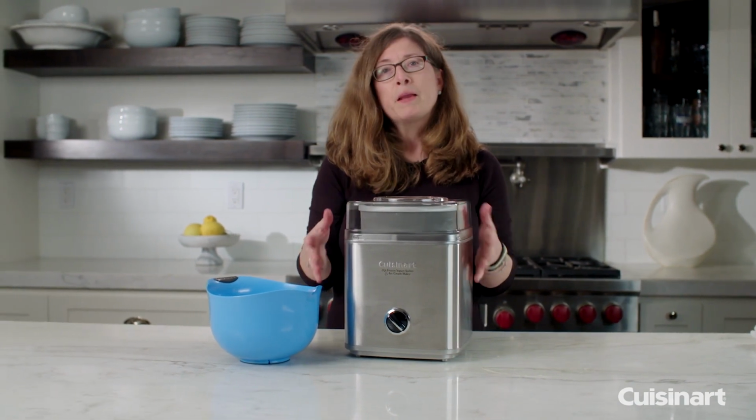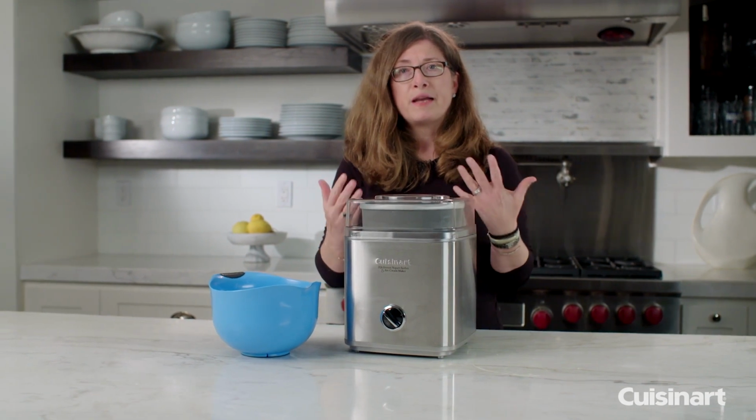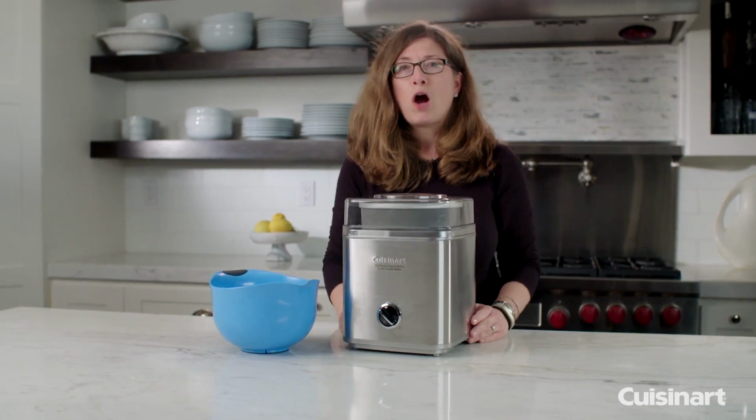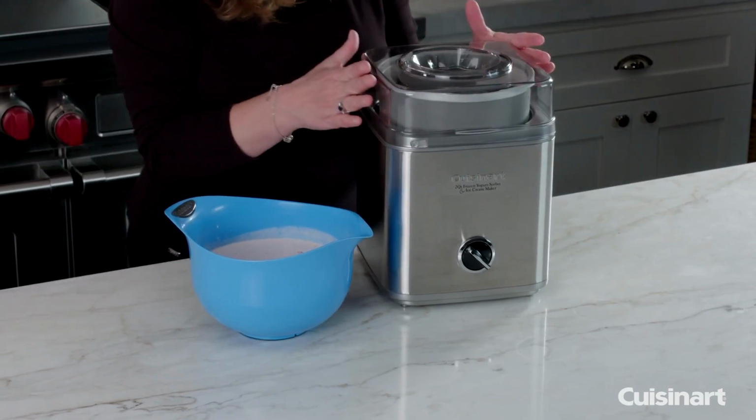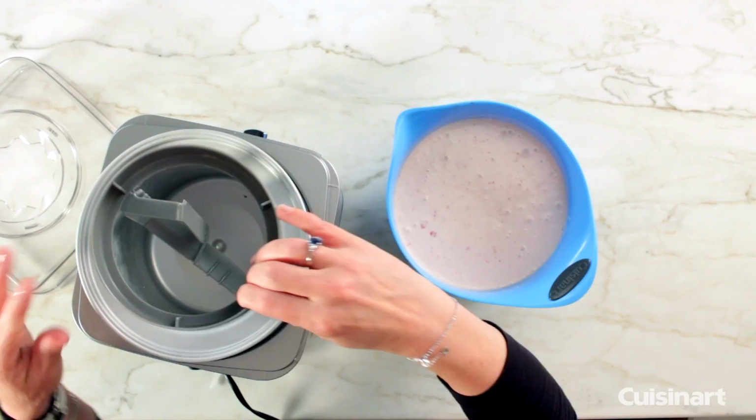As for some of the key specifications, the maximum yield is 1.5 quarts. It takes about 20 minutes to process. There's only one setting option. Its dimensions are 9.5 by 9 by 11.3 inches, and it comes in weighing 10.1 pounds.